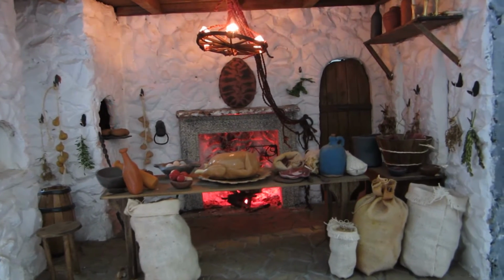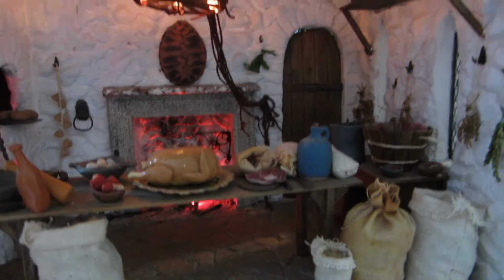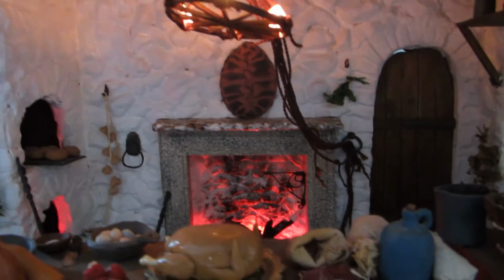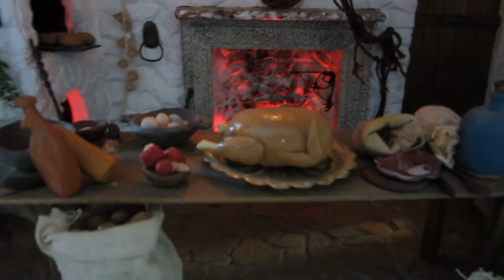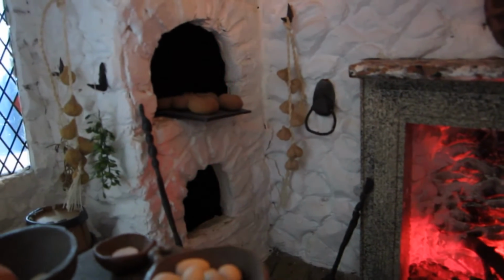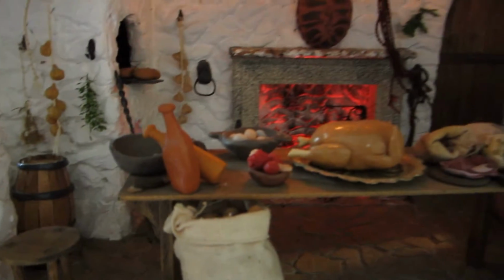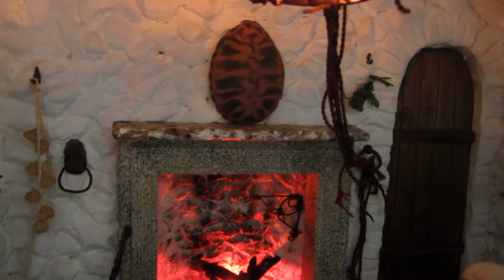Here we are, the kitchen, the lifeblood of the castle. Food, glorious food. The lamps are raised and lowered by ropes. They must be tended daily. There's a plump goose for the feast. Garlic hanging on the wall. The smell of delicious bread baking. Ooh, look there! A tortoise shell. What a prize!